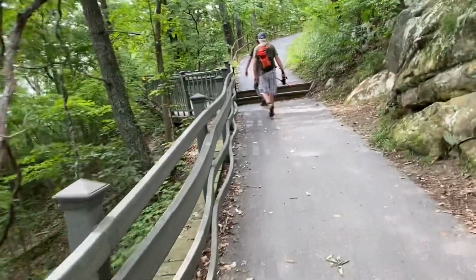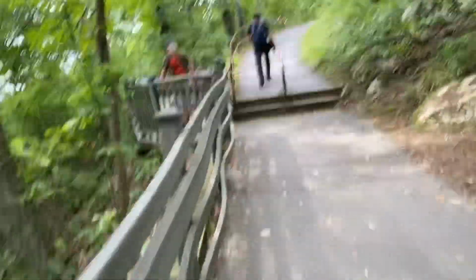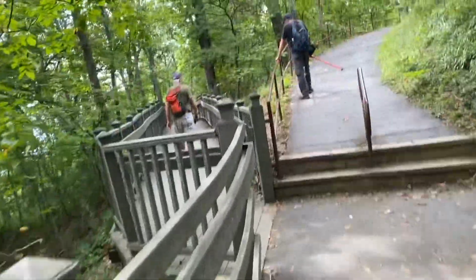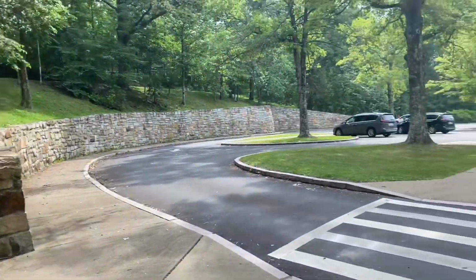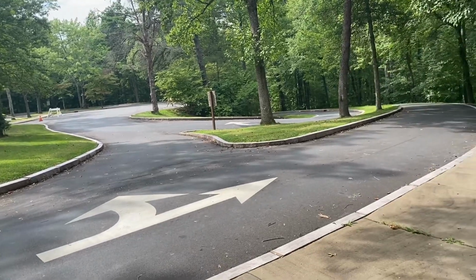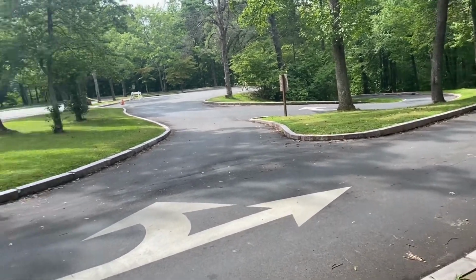We're going to go up to the parking area and visit the restrooms. You ready to hike on? Well-developed area, parking area. If you come up that mountain, man, it's steep and it's got switchbacks, but it's nice.